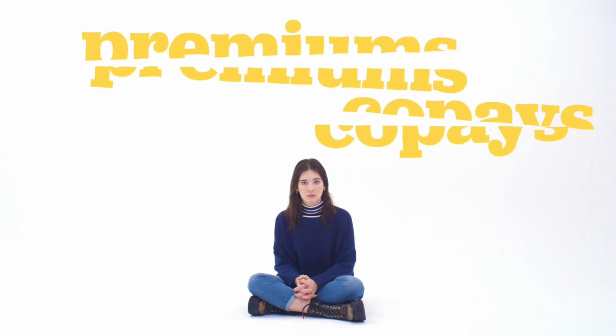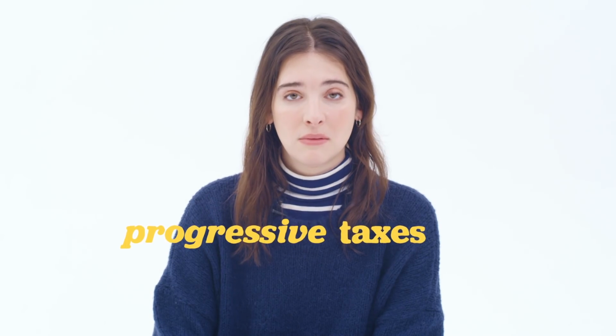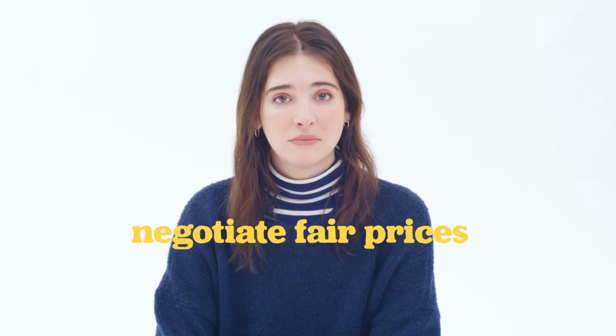How is that possible? Well, under single-payer Medicare for All, we will eliminate premiums, deductibles, out-of-network doctors, surprise billing, and all the other horrors of our current system. We're going to replace all of that with a system of progressive taxes that asks the wealthy and large corporations to pay their fair share. At the same time, the government will use its leverage to finally negotiate fair prices for all Americans to bring down the cost of care.